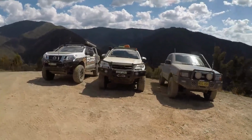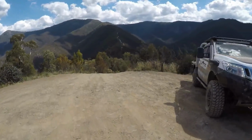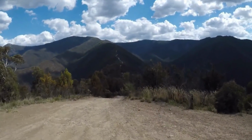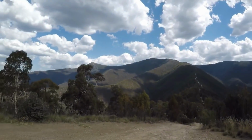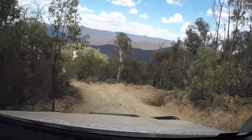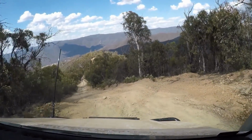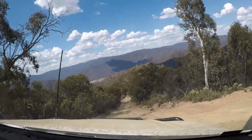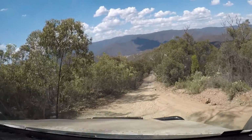Well, we're down to the helipad. Just come down Billy Goat's Bluff. Don't even see that. Track goes way up. That mountain over there is the Pinnacles. This is where it gets steep.